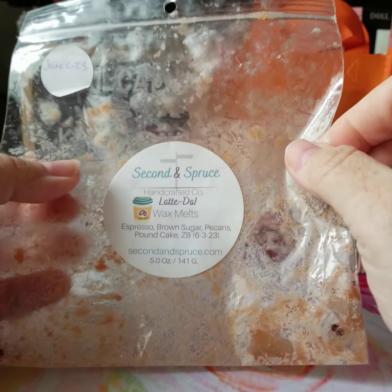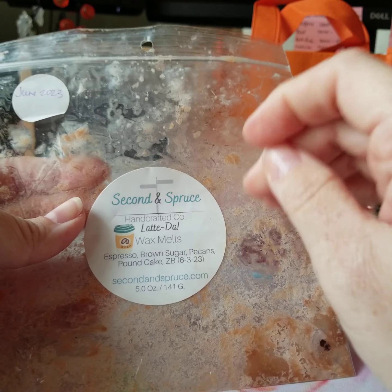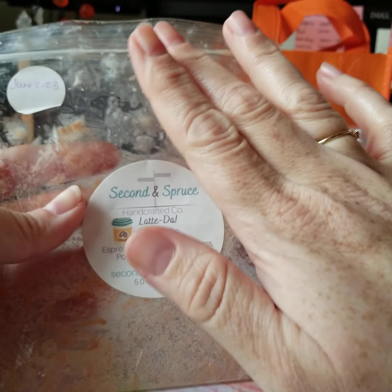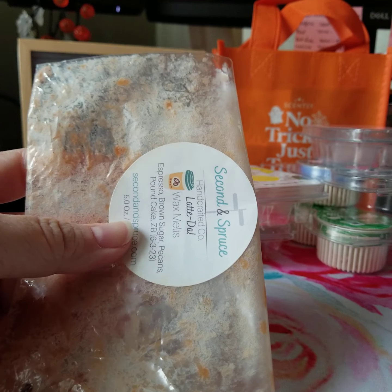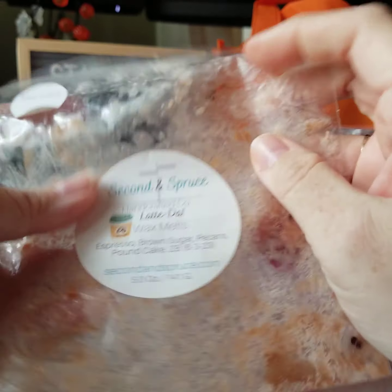But this scent, you need to double bag. You have got to double bag it because the strength of the espresso in this, you can smell it in whatever drawer you have it in. So I would highly recommend double bagging this. In fact, I had it double bagged in another size. I think it was like a 5x8 or another 4 by something size bag.